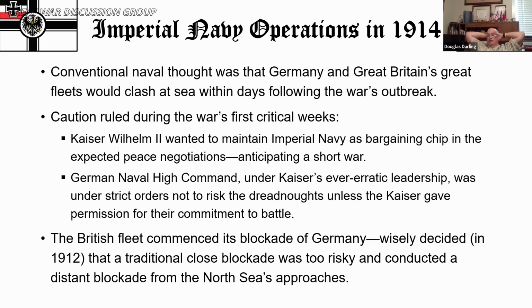In 1912, 2 years before the outbreak of the war, the British decided, mines and torpedoes, this is not a good idea. Plus, we've got to have 3 times the number of destroyers because our destroyers have extremely short legs, and 2/3 of them are going to be either going to or coming from port to refill coal. So, it causes us lots of problems. So they decided we're going to do a distant blockade.